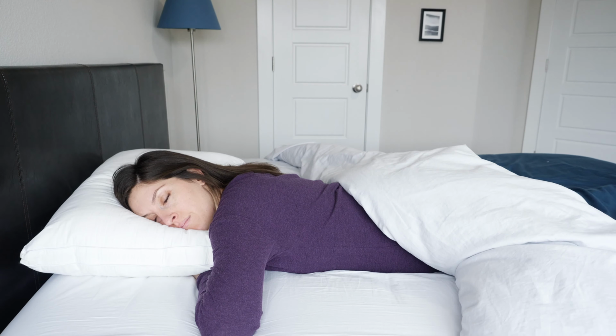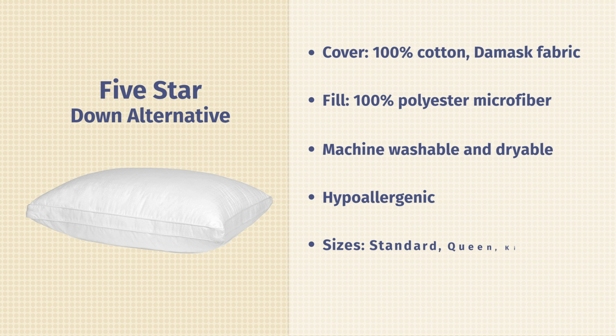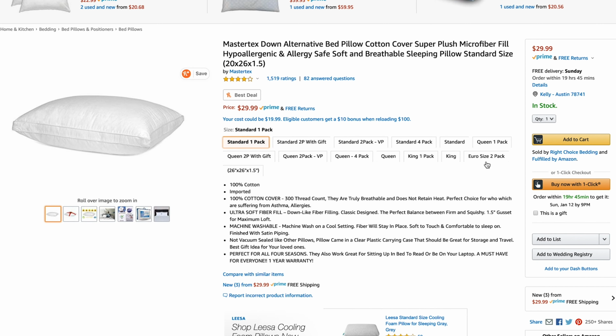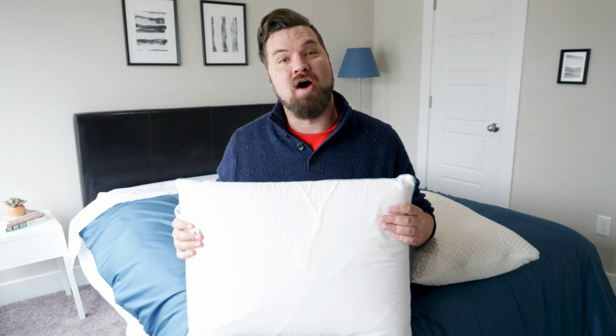So stomach sleepers, I do think it will compress enough to be a good fit for you on your stomach. It's fully machine washable and dryable. Just toss that whole thing in there. It's awesome, and it's hypoallergenic, so it's great for those with sensitivities. It also comes in a million different sizes. So you got standard, queen, king, things like that, but there's also Euro in there. It's at a variety of retailers, so you can check out what sizes are available. But for the standard size, I found it at just about $30, which is one of the most affordable pillows I've reviewed.